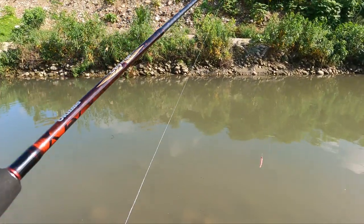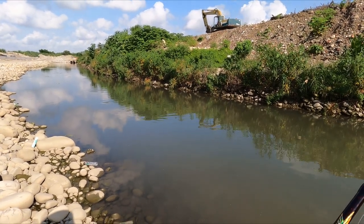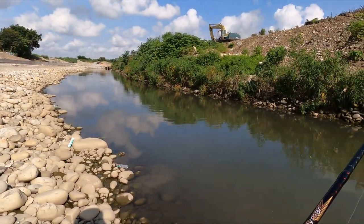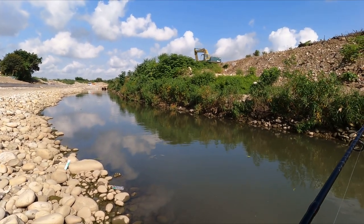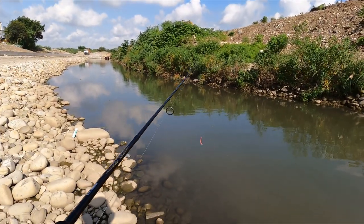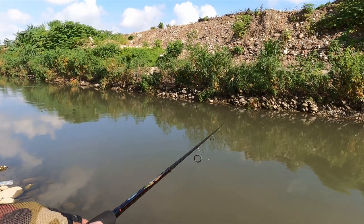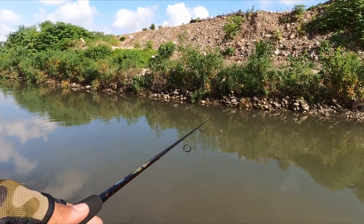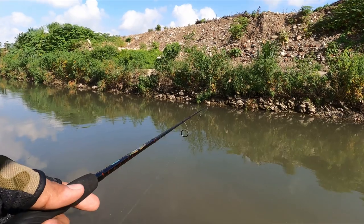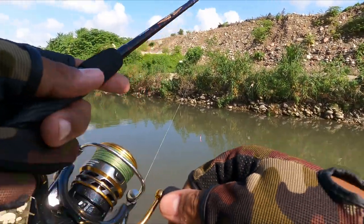Yeah, so the noise you hear are all these big construction machines busy. I think they're actually widening the river for some reason. So they're busy digging up the one side there, and they've built a type of almost like a dam wall on the side of the river to probably prevent the erosion during heavy rains. That was close.